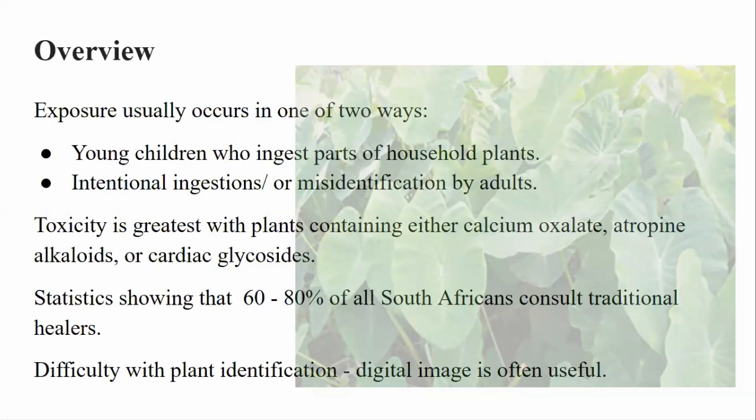Whereas with adults, it's often intentional ingestions, especially amongst adolescents, if they have found out that certain plants can have, for instance, hallucinogenic effects, which they want, or in cases of adults, misidentification of certain plants such as mushrooms. Also with animals, often is incidental ingestions because they see very bright colored flowers, lilies or seeds on the floor. And often in veterinary medicine, this is quite a common presentation. Toxicity is often greatest with certain types of plants, and these are ones that contain calcium oxalate, alkaloids, or your cardiac glycosides. And I will be going into depth with these plants later on.